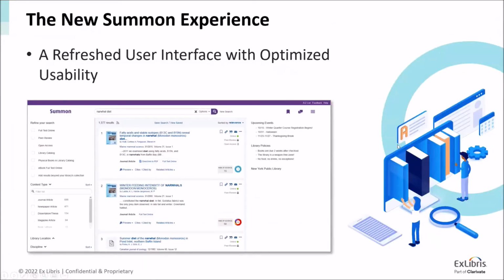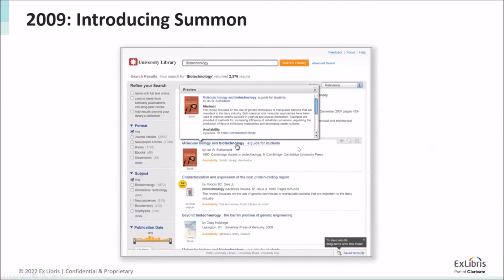Which brings us to the new Summon experience. One of the biggest things we had in 2021 was to refresh the user interface with optimized usability. So I want to take a moment to talk about what that means and by walking us through a little bit of the past of Summon and what we've done over the years to improve the user interface.